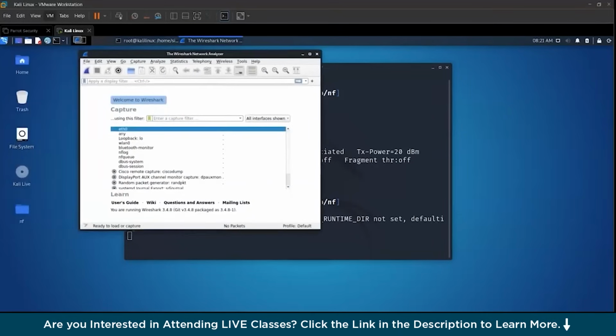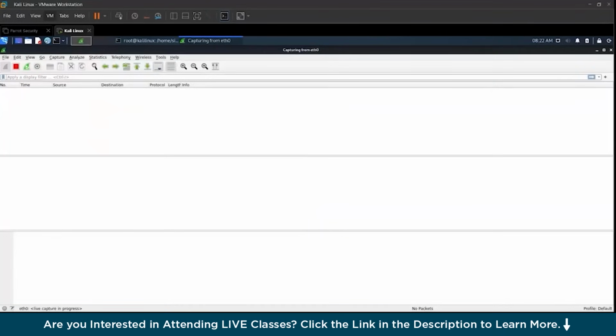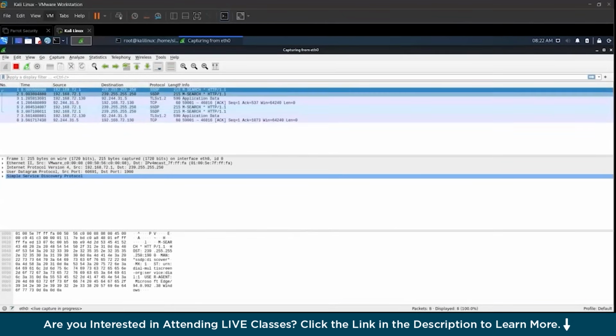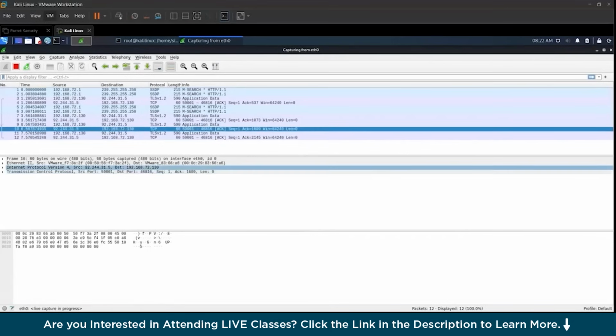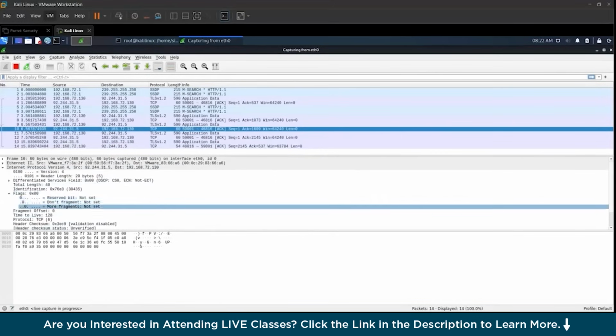Here we go. Here it's going to check which of the adapters we want to use. For example, right now the eth0, which stands for Ethernet 0 port, you can see data is being transmitted up and down. We're going to select eth0. And we have started capturing data. You can see the data request from the source to destination, the time, and which protocol it is following, everything we can see. And we can see the IPv4 flags here as well, as you can see over here.